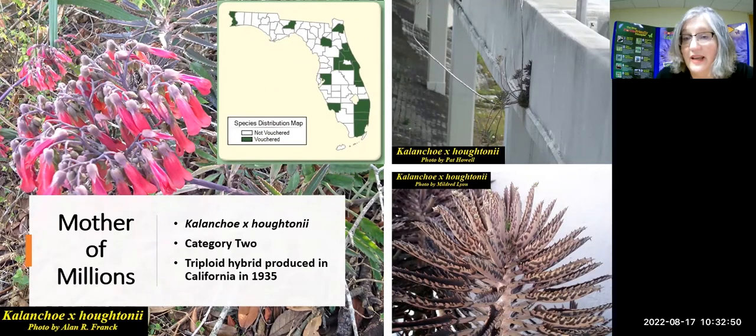Mr. Houghton apparently created it. It's a category 2, so that means they're keeping their eye on it. It's a hybrid that was produced by Mr. Houghton in California in 1935. You can see all the little points of seeds where it grows. If it's coming out of a concrete highway or bridge, whatever, on its own, that's another point to stop and think, oh, that might be a pretty aggressive plant.